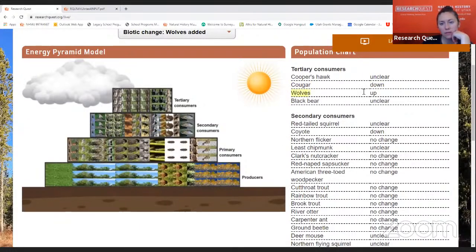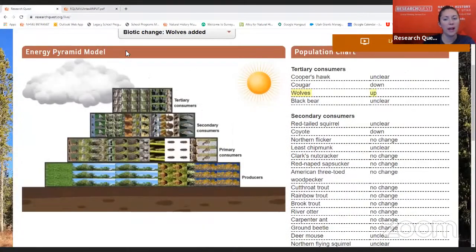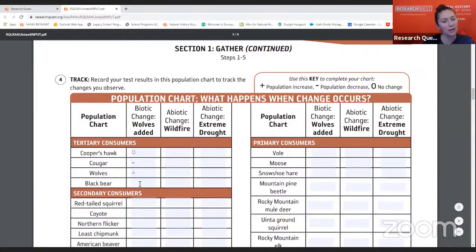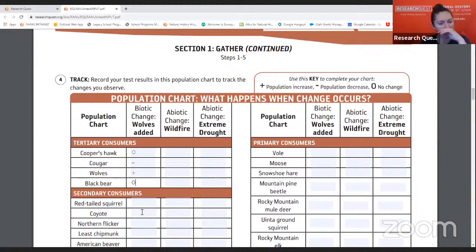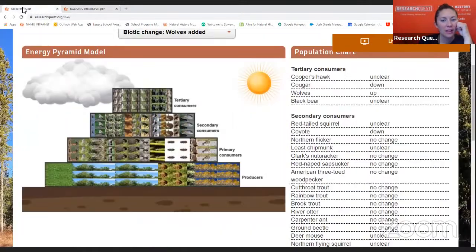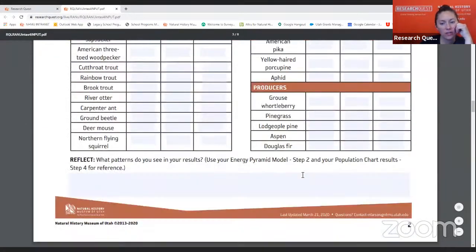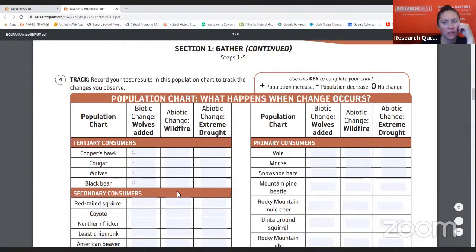All right, let's see, wolves, of course, goes up because we've introduced wolves. And black bear, it says it's unclear if wolves would have an impact on black bears. So let's go ahead and put unclear. I'm going to put a circle or a zero, but I'm going to go ahead and be marking. Now, I want you to go ahead and get started on your own filling in this chart. And if you have questions, feel free to ask those. But let's go ahead and be working, and I will be working on my end as well.